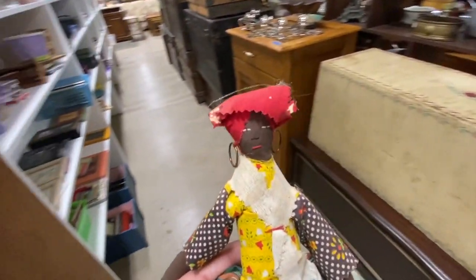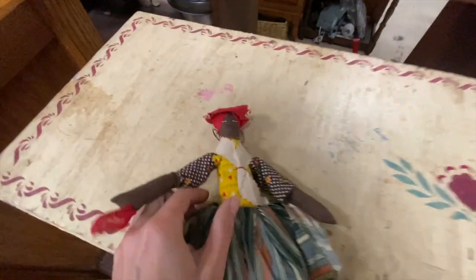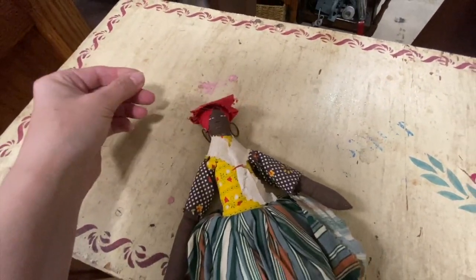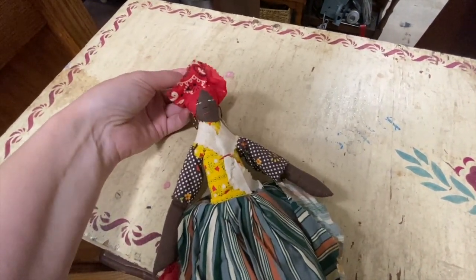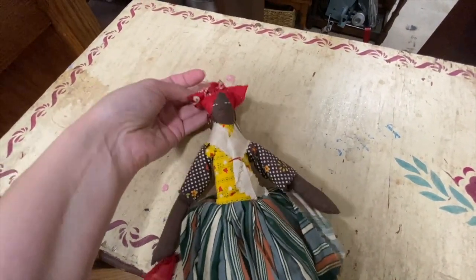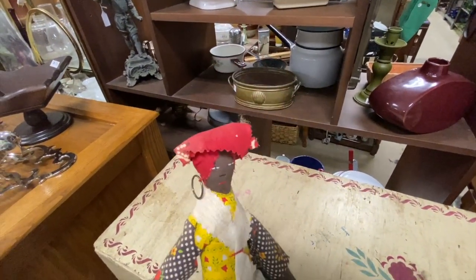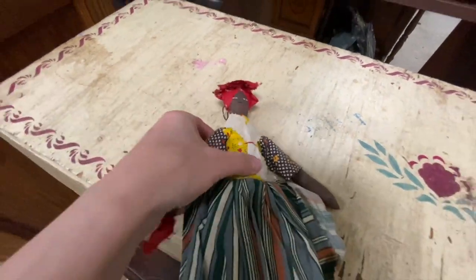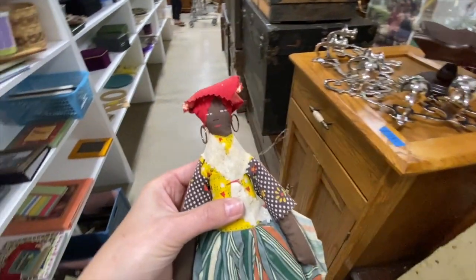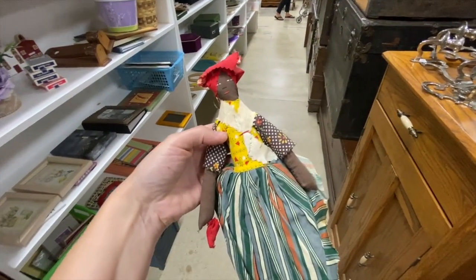Okay, I'm going to rescue her. There's a little dust here. Oh, it's a loose thread. Oh my goodness. There. Okay, this is an old bandana fabric. This is authentic. This is a dollar, and I am getting her. I love her very, very much.